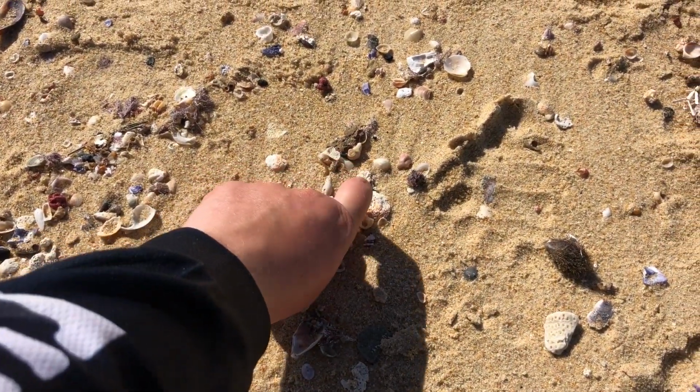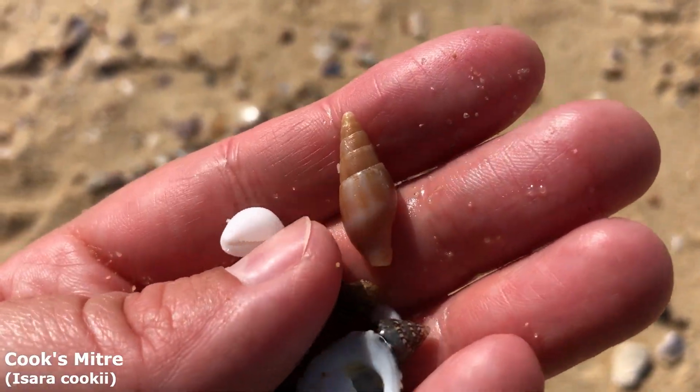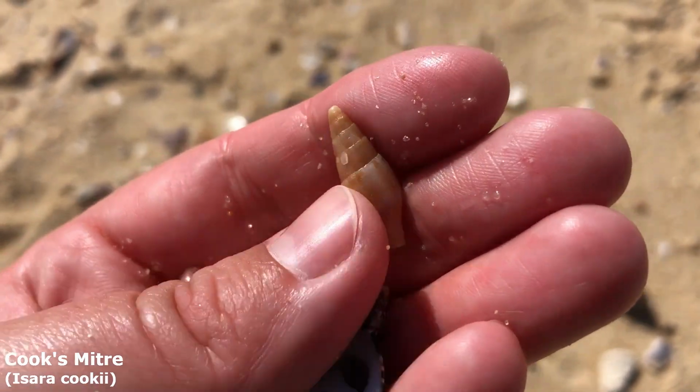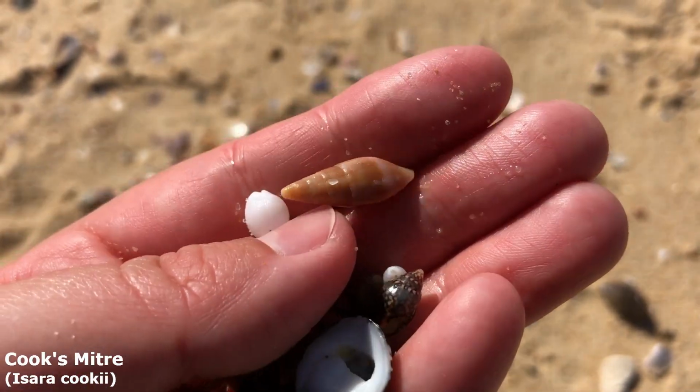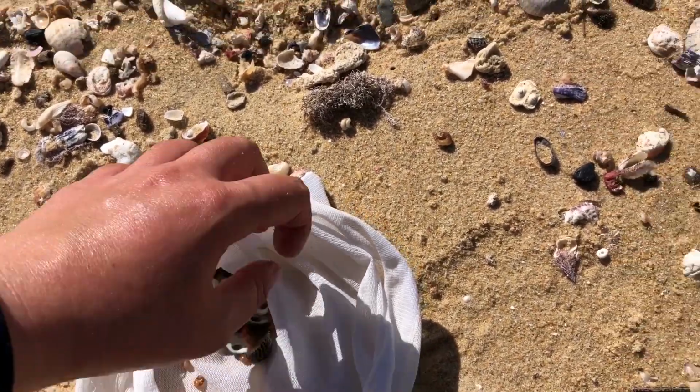I think I need my little bucket. I didn't think I'd find so many things. It's like there's really not much on the rack line. Anyway, I've got something that's not very common for this beach. It is a little cook's mitre. I've somehow left my bucket in the car. It can go into the extra shell bag.